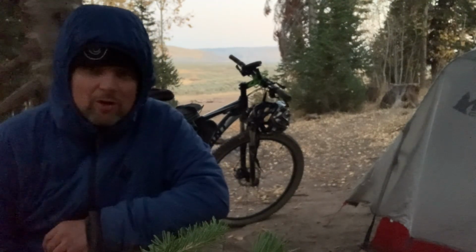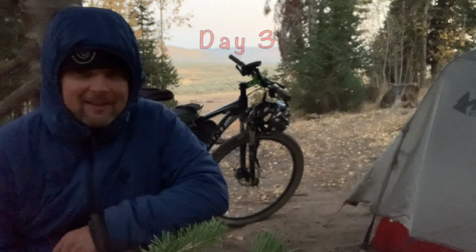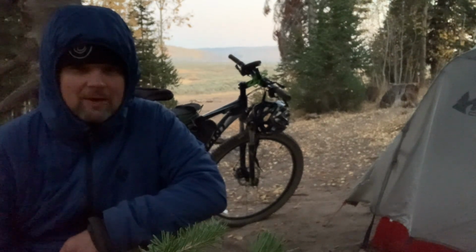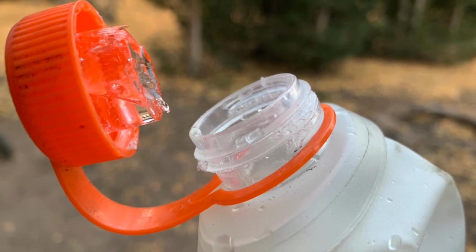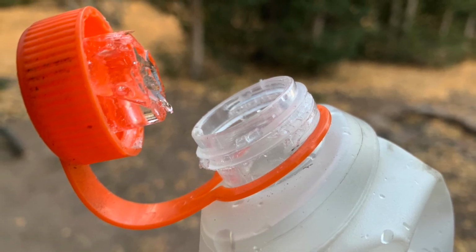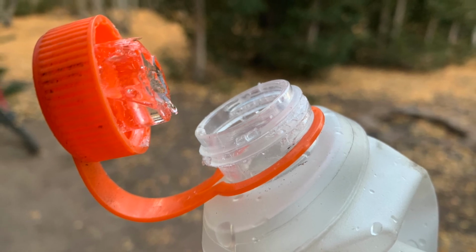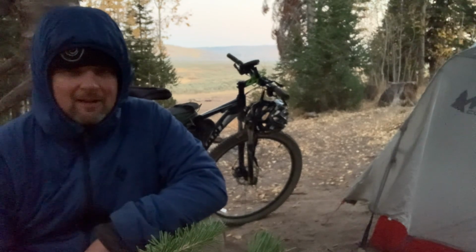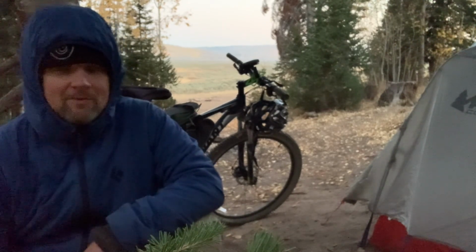Today is October 7th, Wednesday, and I had a rather chilly night not far from Gooseberry Reservoir last night. The water that was stored outside my tent froze up a little bit, so I'm guessing that it was down in the 20s. So a little colder than I was prepared for. It still made it through the night with 26 Great Western Trail miles to go.